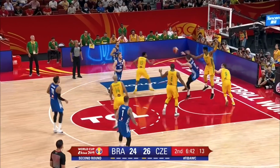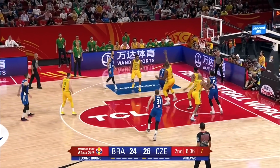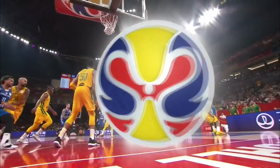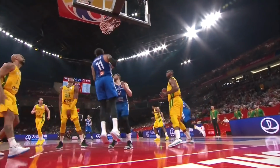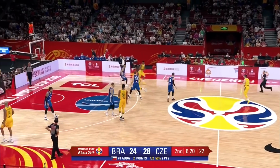Shilbin to Satoransky. Across to the far side, high catch for Kruban. Ruban trying to shake off the attentions of Barbosa, and Alder cutting through the paint, scores off the window. Great read by Alder. Unstructured play. The set broke down, and then it just relies on the passing and the cutting, and good off-the-ball movement creates an easy scoring opportunity.